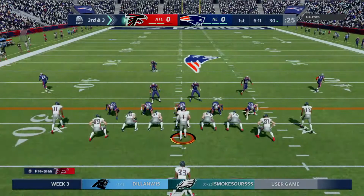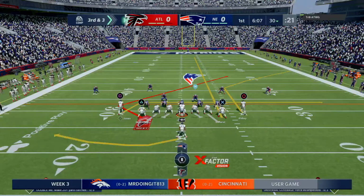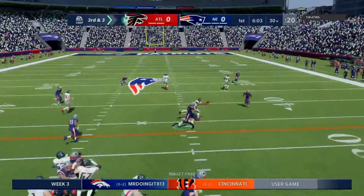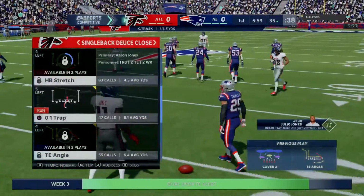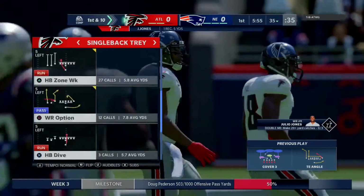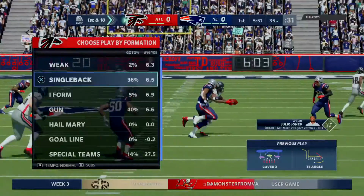Third play of this opening drive as they're looking at a 3rd and 3. They'll set up a throw. It's caught. Jones. And he is going to have a Falcons first down by a couple of yards as they're able to convert here on 3rd and 3. Call it a gain of 5 as they move the sticks.